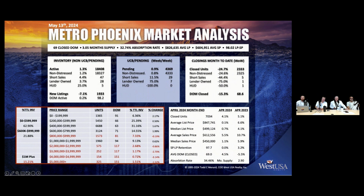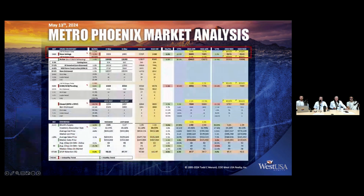Looking at under $600,000, representing 62.9%, that's up. $600,000 to a million at 21.88%, that's up. And again, that $1 million category is what took the hit at 15.21.